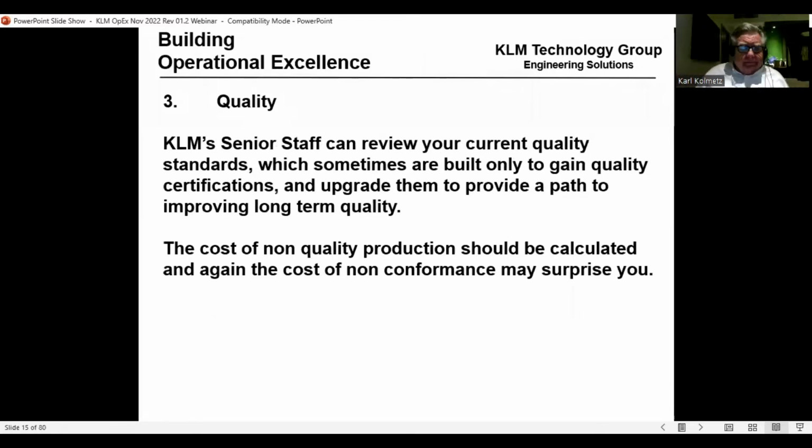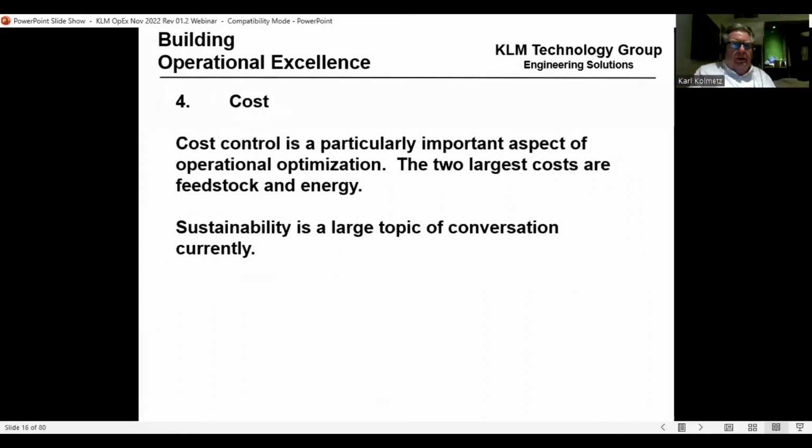Our senior staff can review your quality standards and come help you do an audit. Okay. You'll be surprised how much quality costs.